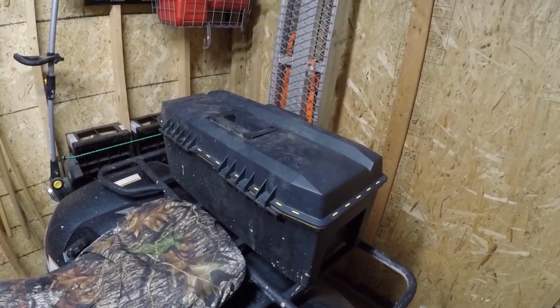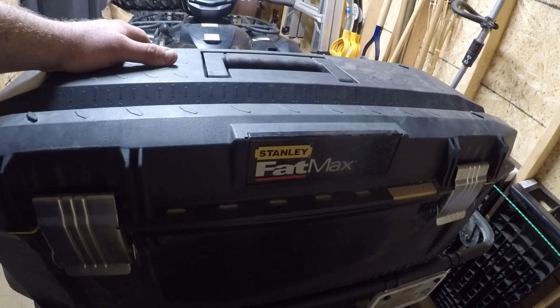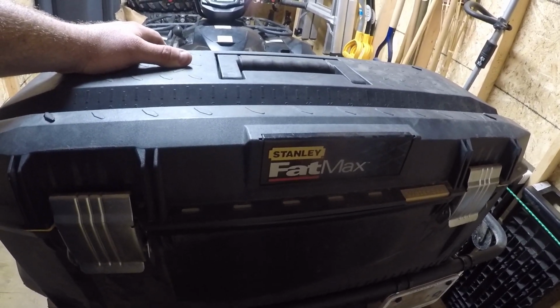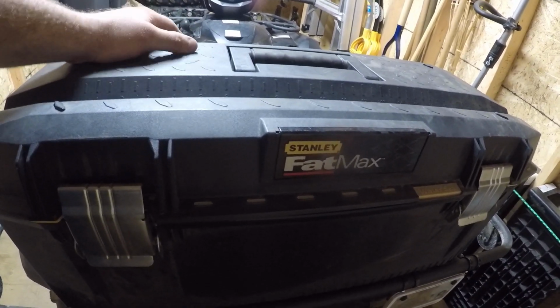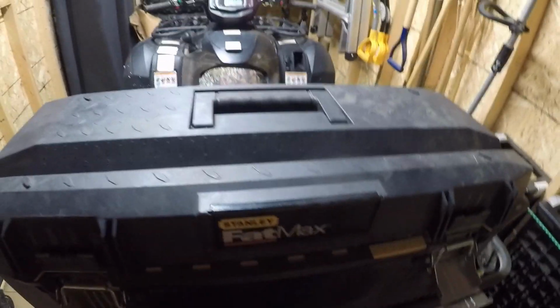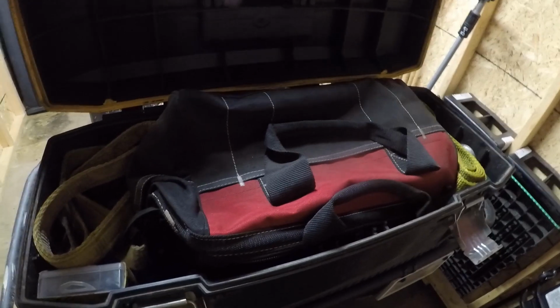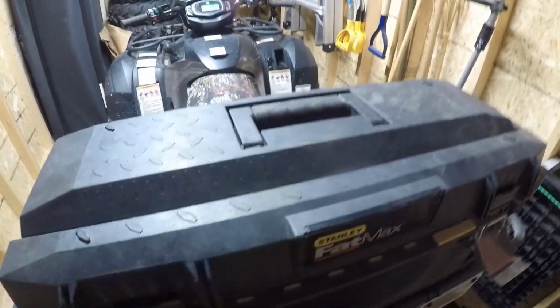On the back, I just got this Stanley toolbox. You buy these at Lowe's in Canada for seriously like $30. I couldn't justify buying the actual ATV box. They want like $300. This thing is just freaking phenomenal. I know this is part of the Yamaha Kodiak, but it's got a gasket on there, seals up real nice, and I'll do a video on what I got in there.